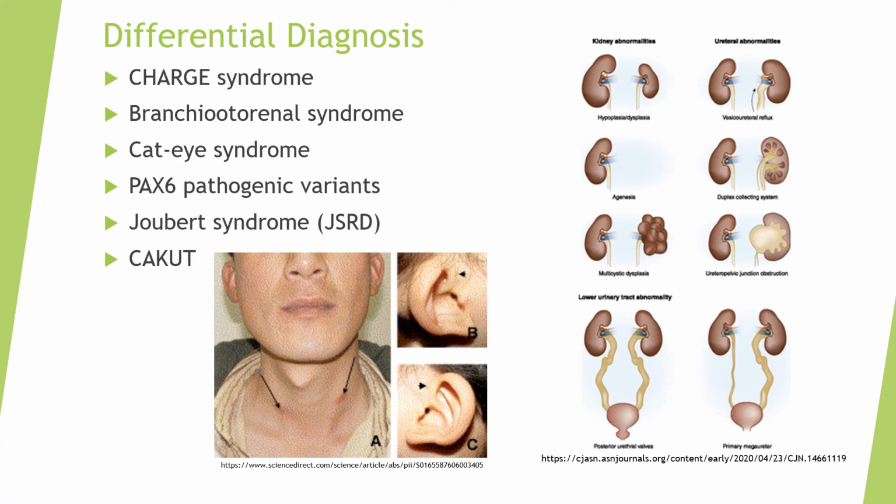The genetic test can simply be for a PAX6 pathogenic variant. Joubert syndrome is characterized by underdevelopment of the cerebellar vermis and is also a brain development disorder, and can present with ataxia, apnea, and abnormal eye and tongue movements. CAKUT stands for congenital anomalies of the kidney and urinary tract. These are just some of the differential diagnoses for someone presenting with renal coloboma syndrome.